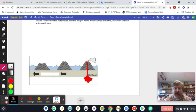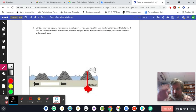All right. Number 6. I would like a decent answer. I helped you with all those other ones. Give me some of your own writing here. This is going to take a couple of seconds. How do these Hawaiian Islands form? You can steal from this if you want to do it infographic style, or you can give me a couple of sentences here, but include how they form.